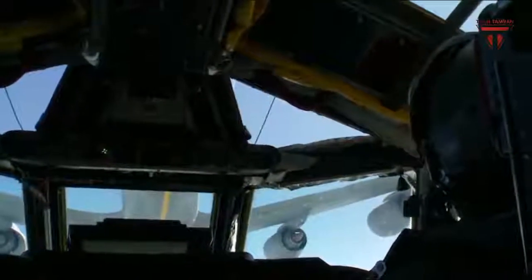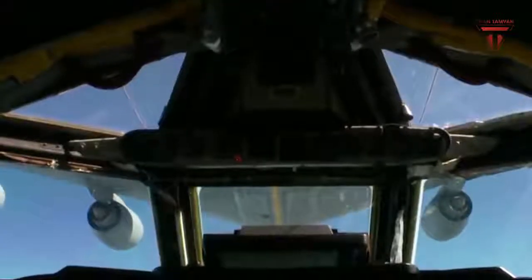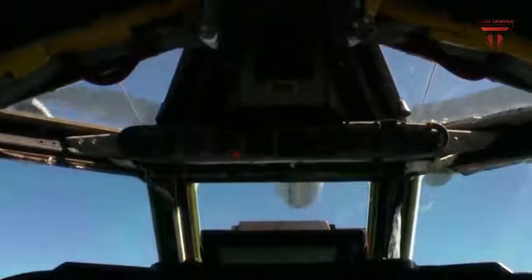The key to this is that this is part of the long-range strike family of systems, so if you take off out of Barksdale Air Force Base and you go to your target area, it could take 15 or 16 hours to get there. By the time you get there, all the threat information has changed, an Air Force official said. Things move, pop up or go away, and the targeting data may be different.